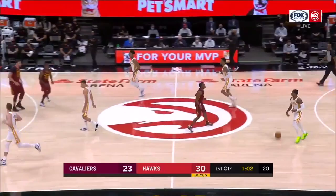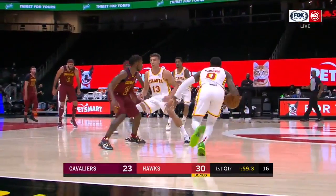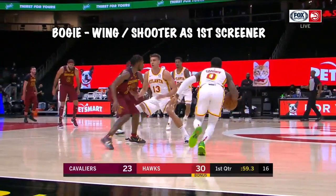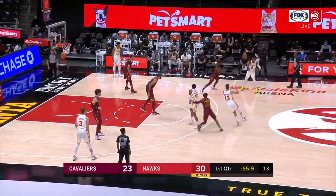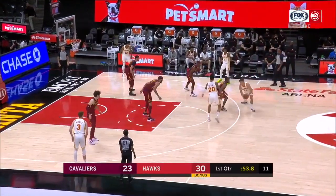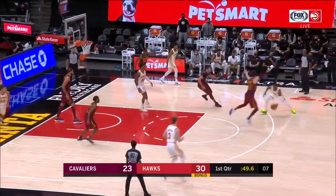What I found interesting about how the Hawks use this set is the many options and variations they use out of it. In this clip, Bogdanovic, a wing, is the first screener, then comes off a veer screen or pin down or whatever you want to call it from Collins after Collins sets a screen for Goodwin. Once nothing happens, they easily flow into a 5-out pick and roll.